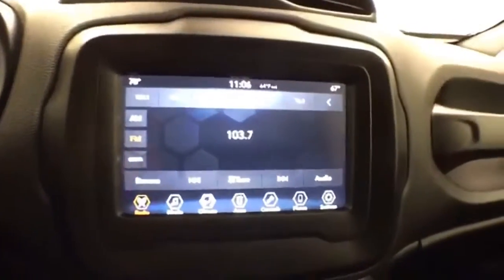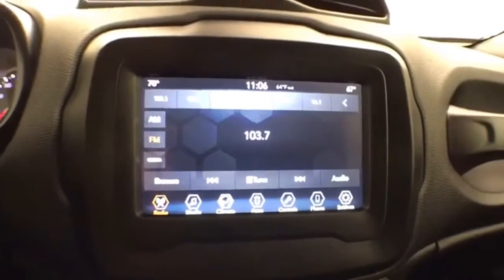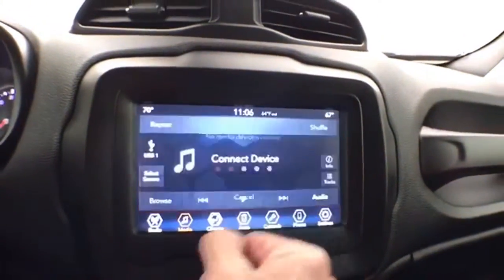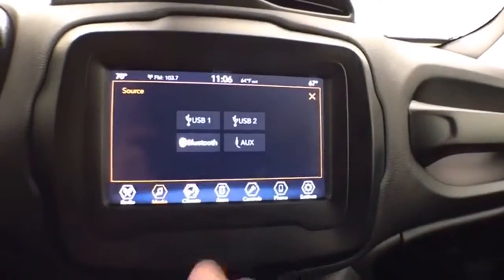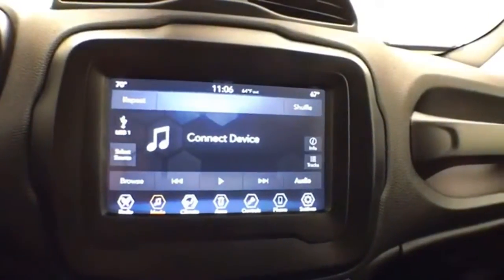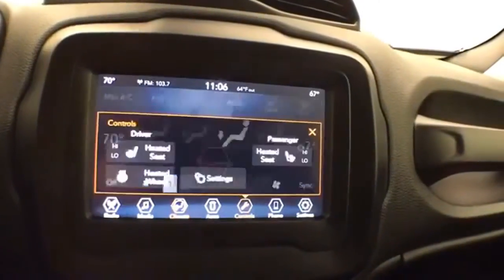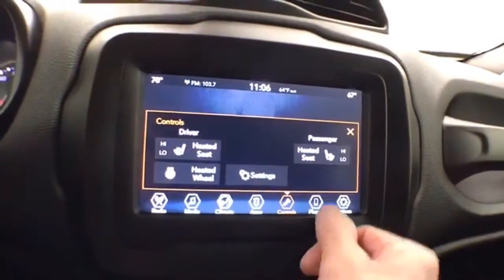large touchscreen infotainment system for radio. It's also satellite radio capable. You can connect various media devices. Dual zone automatic temperature control. Heated seats as well as heated steering wheel.